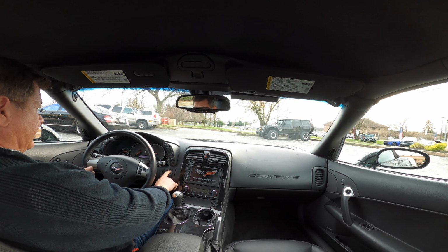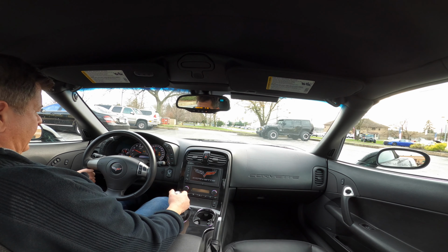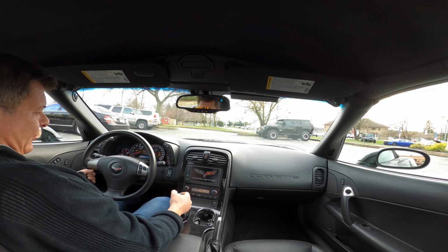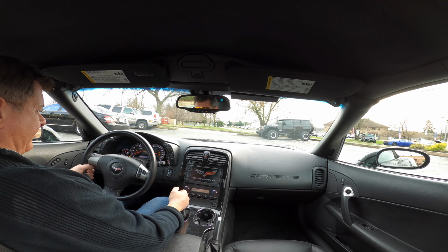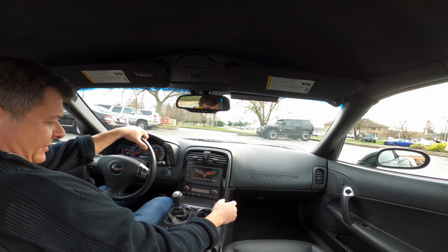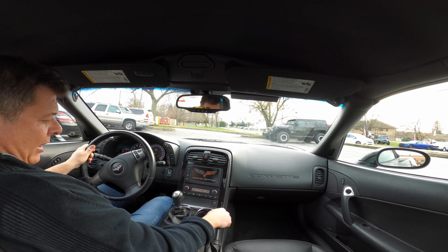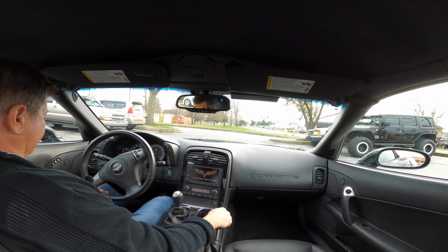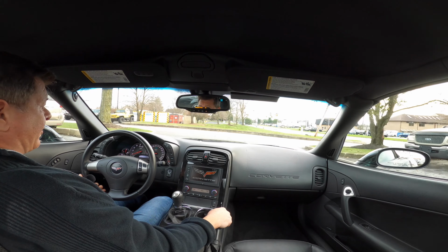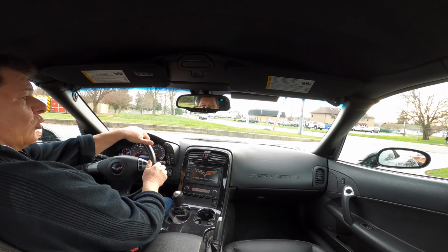Okay, so we're going to take this thing out for a little drive here. I'm sure most of you folks watching know how a C6 is laid out, but it's a push-button ignition. You just have to have the key within a certain distance, in your pocket's fine. So it's a nice little feature. Now I've let this car warm up, so we're not going to take it out and drive it cold.